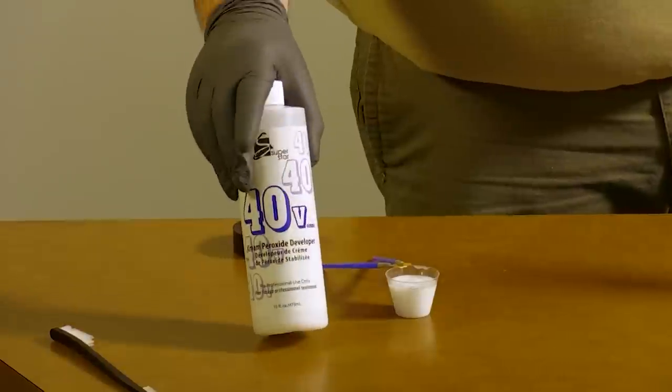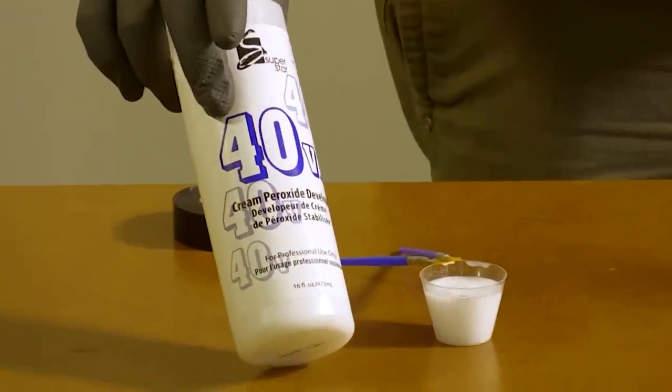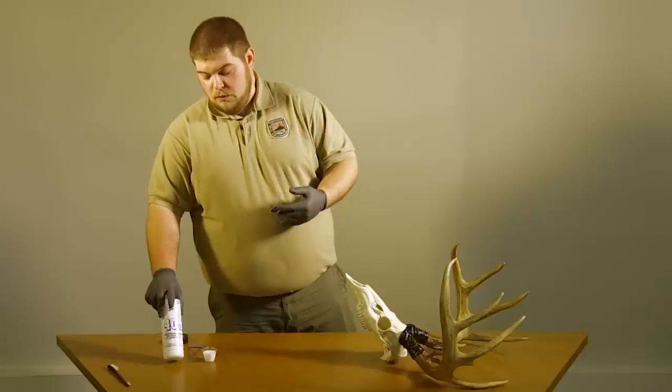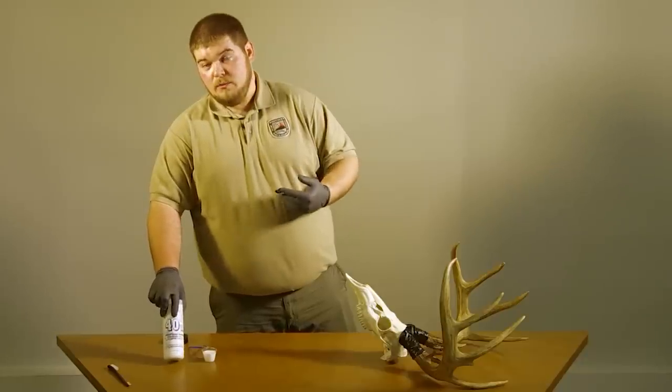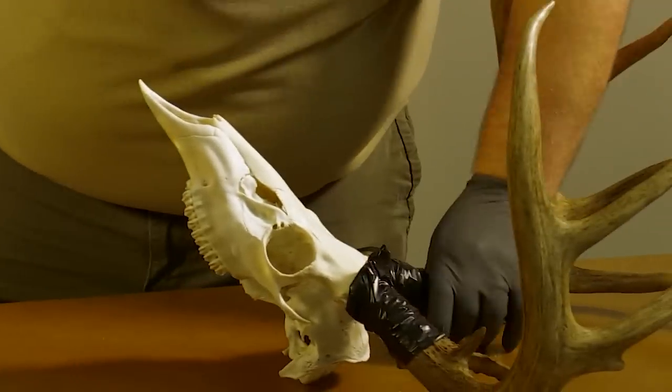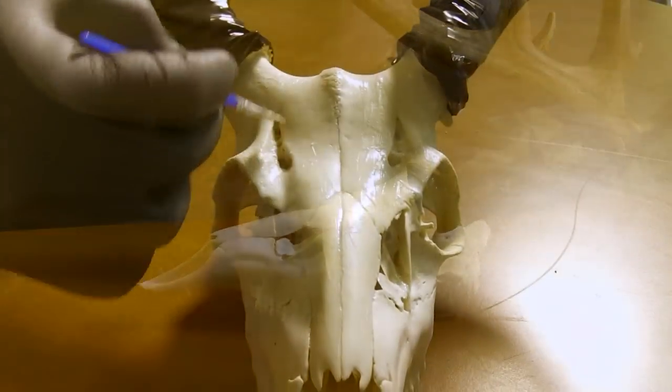What we're using here is a peroxide cream developer paste. You can pick this up from any salon or even Amazon. Today we've got 40% by volume, which is about 12% peroxide, which is as strong as you can get over the counter. We're gonna go ahead and just apply a thin coat of the paste over the top of the entire skull.